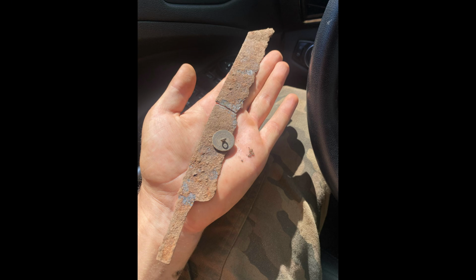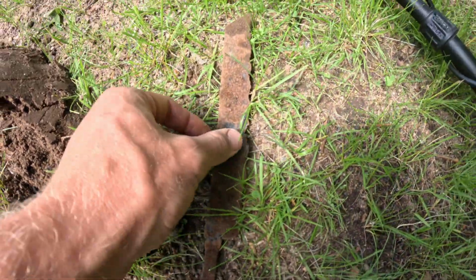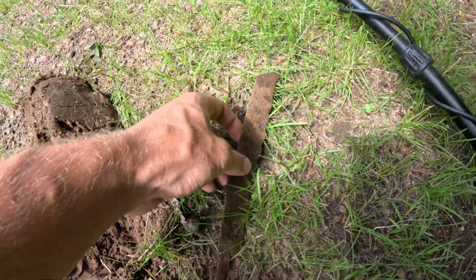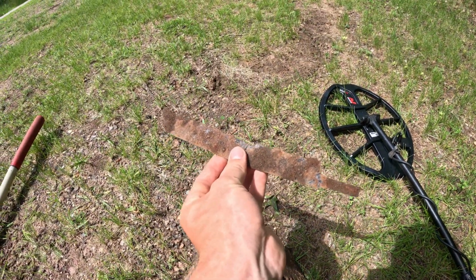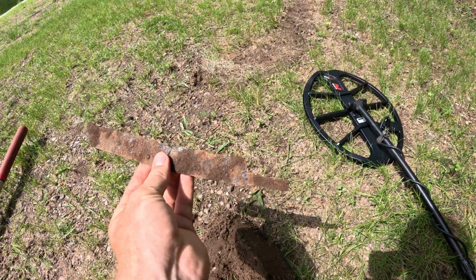Not much else to say about it, but great find. Too bad I busted it in half, but it'll glue right back together. For sure, old trade knife. Very nice. All right, guys, you got a nice find here.